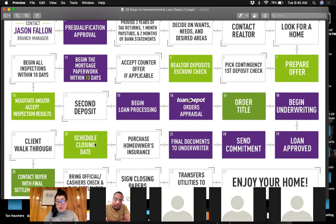I always recommend for scheduling closings, not to have it be the first of the month, and not to have your settlement date be the last day of the month. Ideally, Tuesday, Wednesday, Thursday are really great days because Monday, we know everyone's just getting back to work. And by Friday, everyone is thinking about leaving early and starting the weekend.